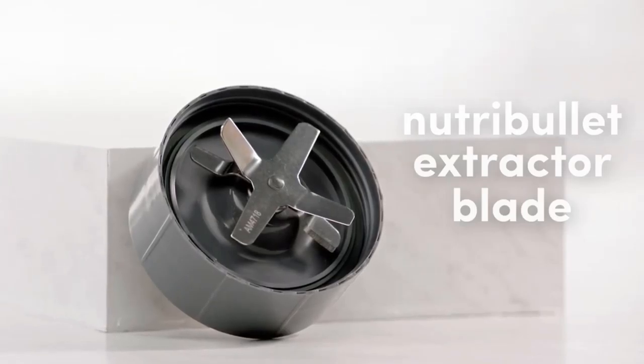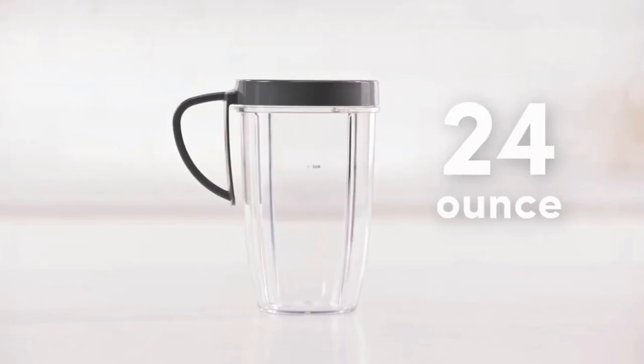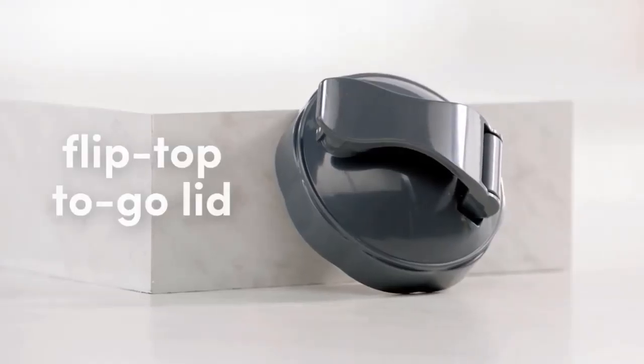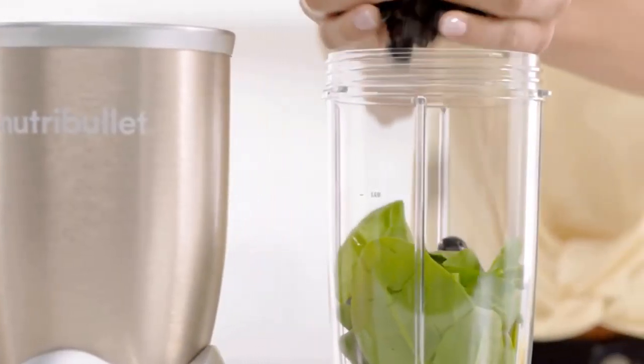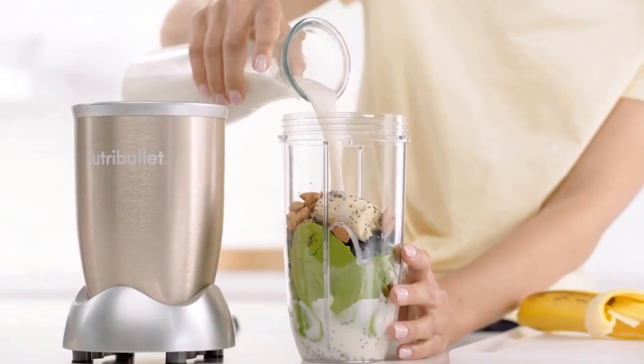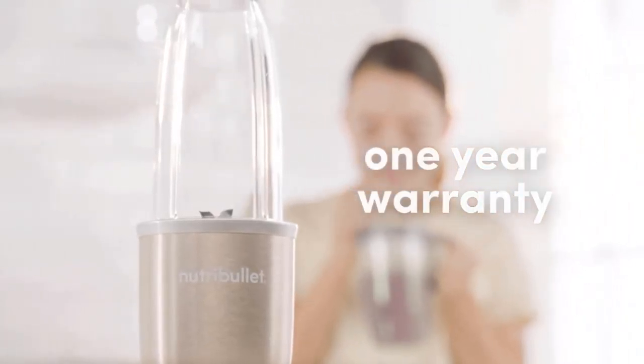The NutriBullet Pro comes with the NutriBullet extractor blade, a colossal 32-ounce cup and 24-ounce cup. It also comes with a flip-top to-go lid, so your smoothie is ready to go whenever you are. The NutriBullet Pro is built to last, durable enough for everyday use, and protected by a full one-year warranty.